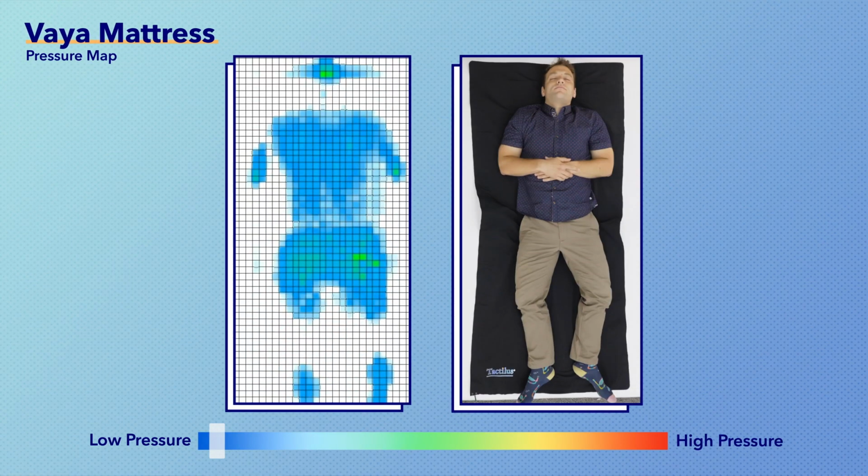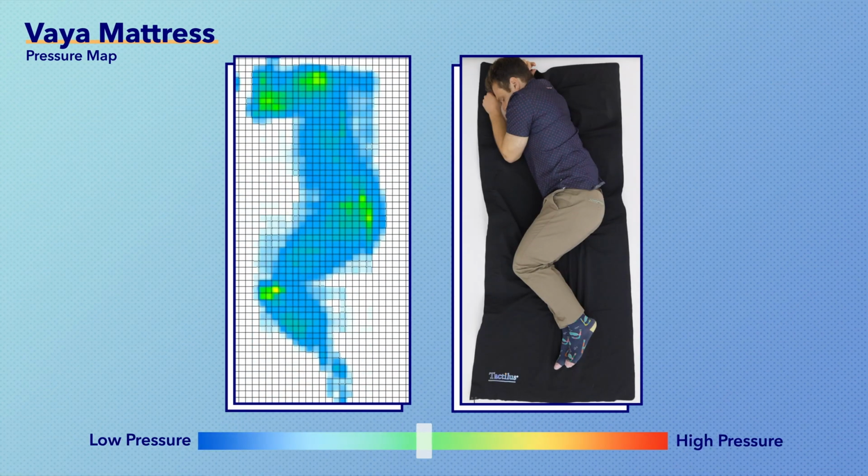On my back, weight's evenly distributed. You can see it's blue across the board, so that's going to be nice for the back sleepers out there. Give you a little bit of sinkage into the mattress with a bit of a buoyant feel, so I do think back sleepers will feel comfortable here on the Vaya mattress. Now rolling onto my side, you can see that it does start to get into that green range at the shoulders. I still think that's an acceptable range for most sleepers.